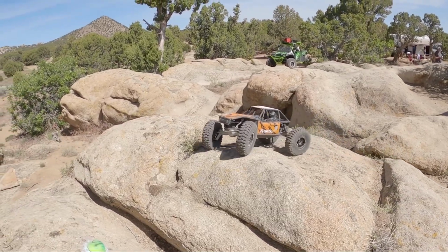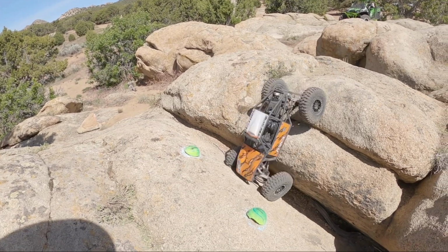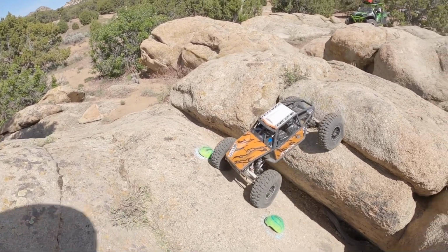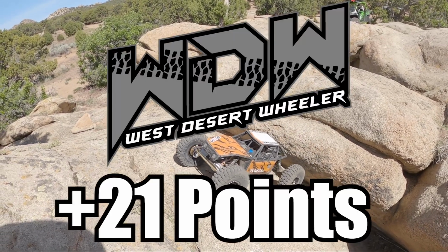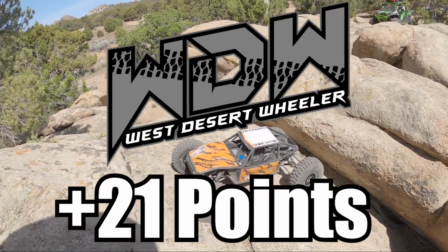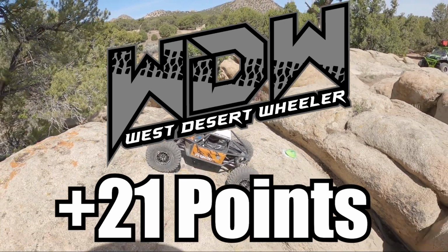As we approach gate 10, going to drop the front tires down, and depending on the size of your tires, you can end up going very vertical here. Luckily, with my slightly taller tires, it helps out just a bit. You got to get your car lined up correctly, though, because it's hard to turn when you're pointed that far downhill. As I end out my course with positive 21 points.